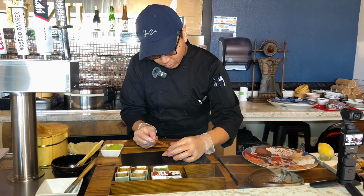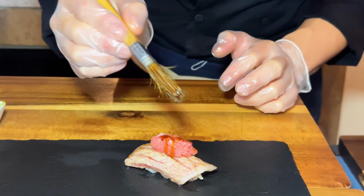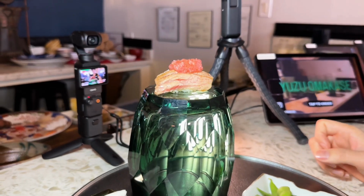This is the same as the bluefin tuna belly. This is a special soy sauce. I put in a mix of soy sauce, mirin, and sake. It's called the tuna double.